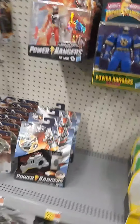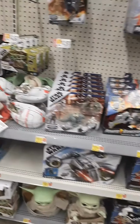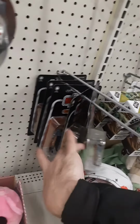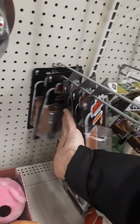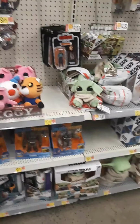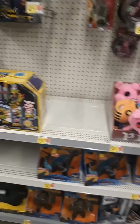So, as we continue on here, there's people about to crash into me. And, okay, here we go. We got some Star Wars. Let's see if they got anything new in there. No, just Lando. He's hanging out by himself, peg warming. Poor Lando. It's all good, though. I mean, I grabbed a Lando not too long ago.